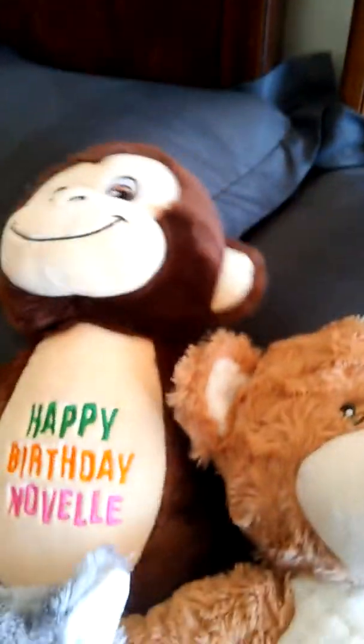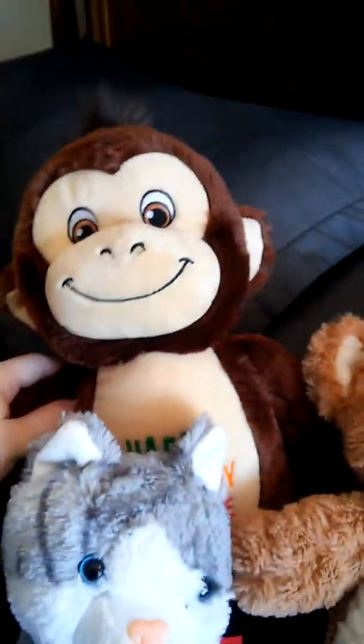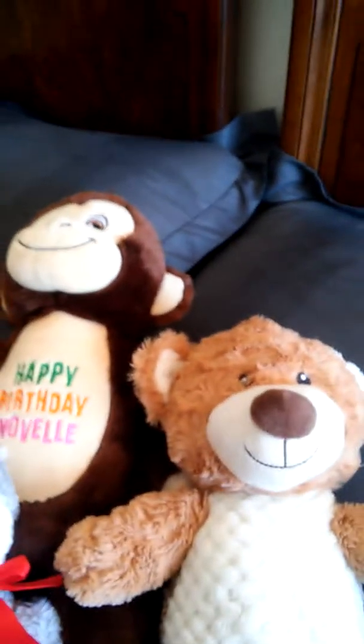Just made the bed. Our TV, we have one of those big TVs. And then going around the room, just a few extra things. Some PJs for Novelle, her diaper bag over there with my wallet in it. And then my Polaroid camera right there. And then here's one of her Build-A-Bears. And it just sings. It just says happy birthday, Novelle. So, alright, well, that is our house tour.